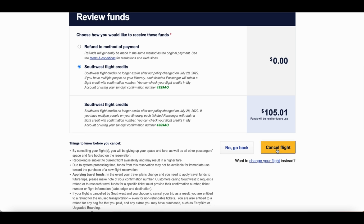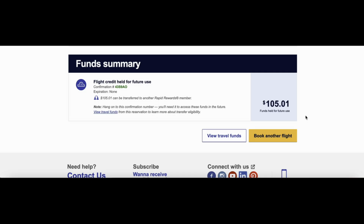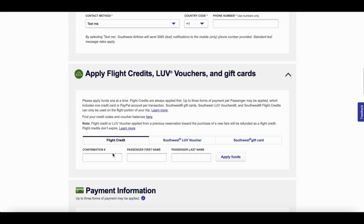So we're going to click Southwest credits as our refund amount, and then we are going to go ahead and cancel our flight. We can then use these credits in the future. When we're booking our next Southwest flight, then when we're going into our payment method, we can apply our flight credits. Basically, we just enter in our confirmation number and we can use those funds for future flights.